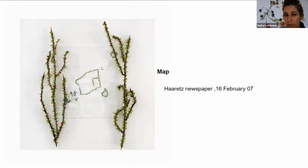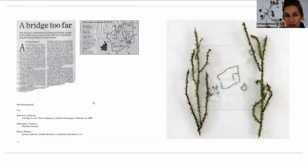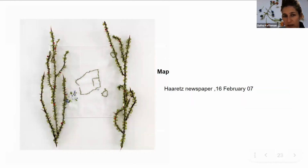So for example, you can see here, this is a map, and it's originally taken from Haaretz newspaper, one of the articles. And here we can see, sorry that it's not a sharp image, this is taken from the article. The original article was in Hebrew. You see the translation, and you can see there was a small map of Jerusalem in the article, which I used. And I'll go back so you can see that the handkerchief was sent in advance to the island, and it was embroidered by a little girl. And the little girl also embroidered this part where she added a heart by her own choice.